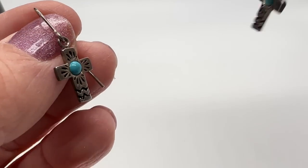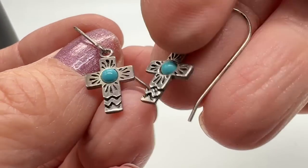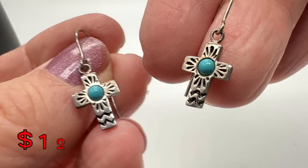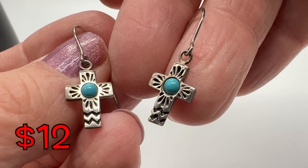I don't know if that's real turquoise or not. Probably not. I'm not sure. I'm not really a turquoise person. I mean, I like it. I just don't know a lot about it. Those are very, very pretty, however. Nice crosses.